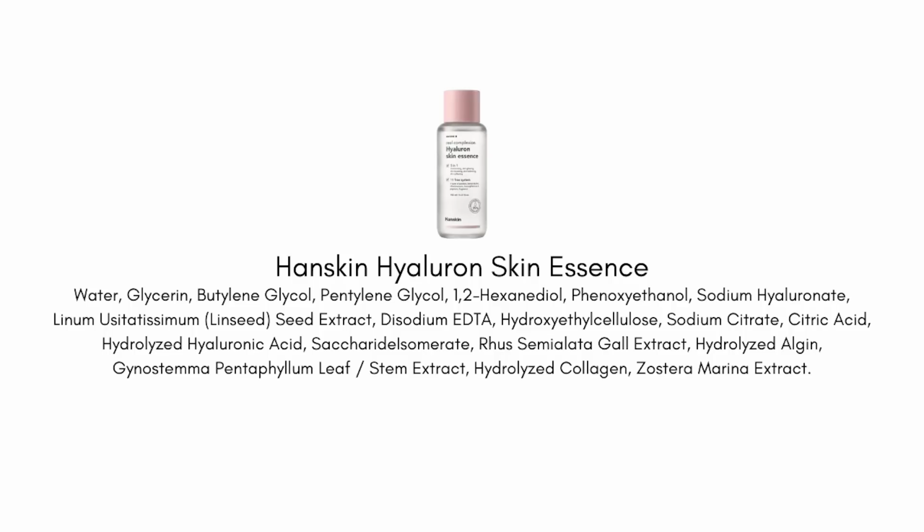Now this product does have hyaluronic acid in the name, and there are 3 different types of hyaluronic acid in here. So it's good for hydrating the skin, plumping it up and bringing a little bit of that moisture factor. But I really do feel like the secret ingredient here is actually hydrolyzed collagen.